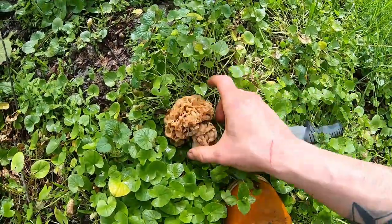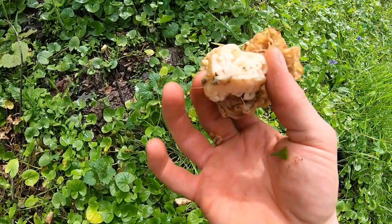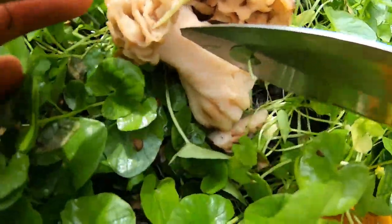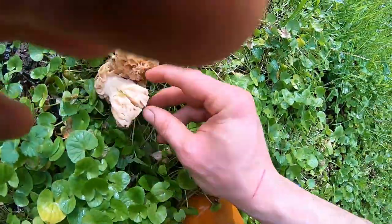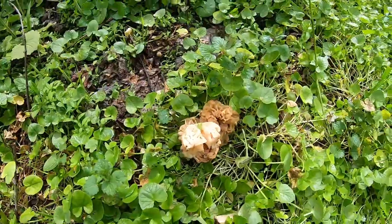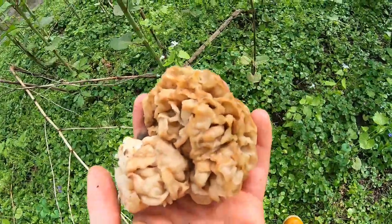Yeah. I'm not so sure that that's a morel. He doesn't look like he's hollow inside, but let's see here. Might be a false morel. It's definitely a morel. He's just odd. Yeah, that's a good one. It's like a fistful of morel right there. In the bag with you.